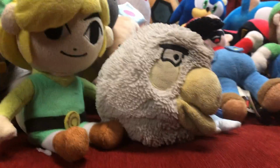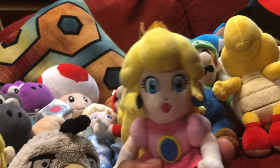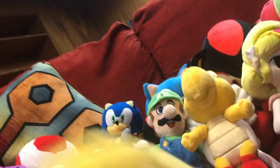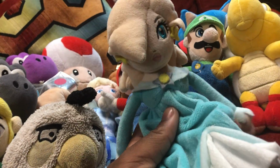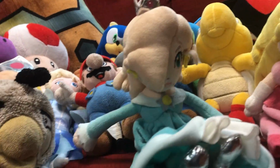All right. Next up I have Peach. I got her off of Amazon too. Not bad. Got her in season 2. This was 2022, I forgot. And then next up we have Rosalina, also off of Amazon. I got her along with Zelda for season 3, as them getting older and stuff like that.